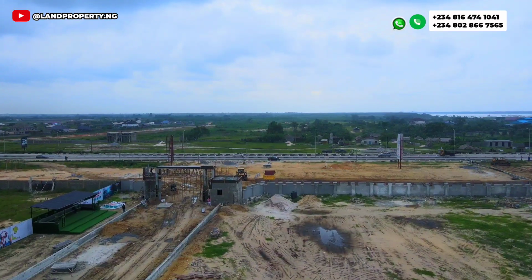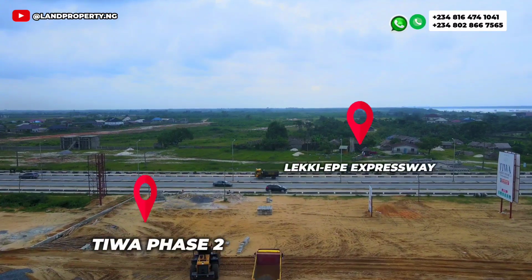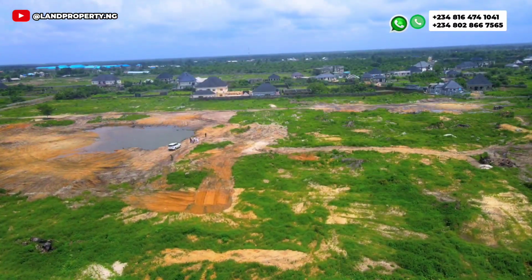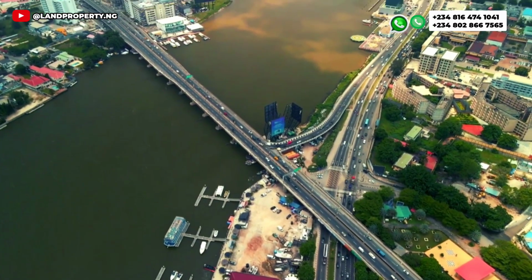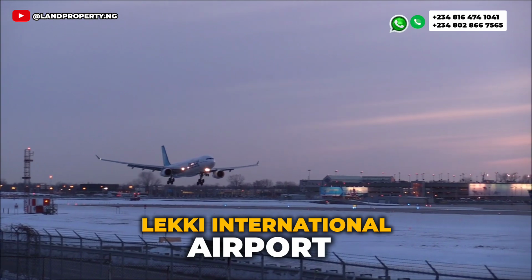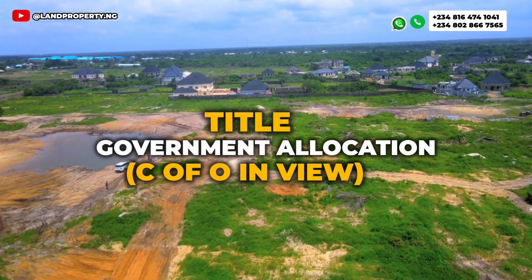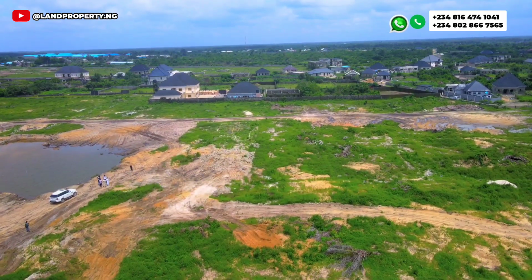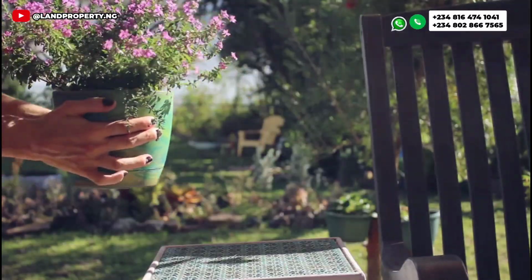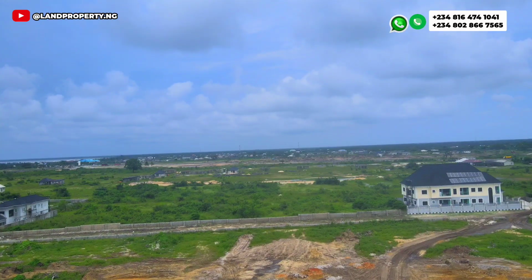This estate, Tiwa Garden Phase II, is located on the Lekki Expressway. This estate offers quick access to the city and is close to the upcoming Lekki International Airport. With government allocation as the title, your investment is secure and promising. Join a vibrant community, enjoy modern amenities, and experience the scenery you have always dreamed of.